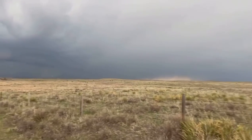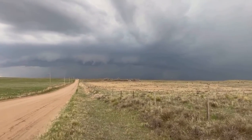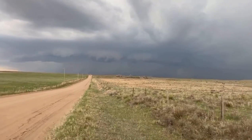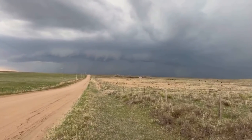So, we'll see. We're facing almost due west, and the storm is coming pretty much due east right now. So, you can see kind of the rain shaft coming out of the center of that outflow boundary. You can kind of see the overall boundary of the storm.